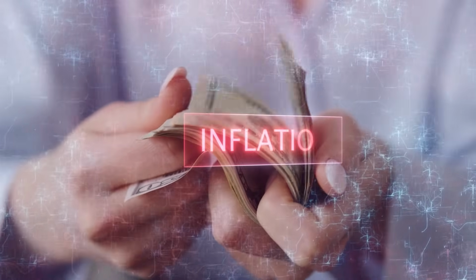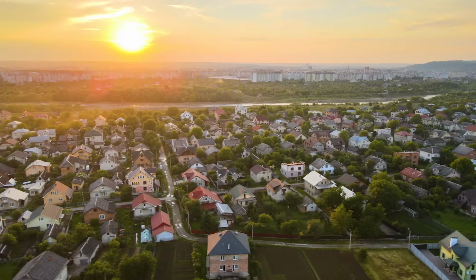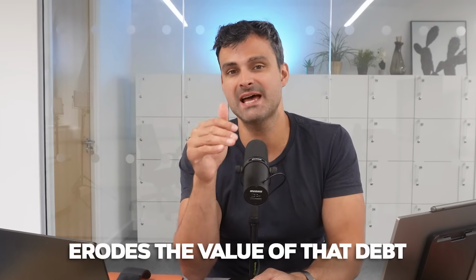Now, here's where it gets clever for them. Inflation, which hurts your savings, actually helps these players. They borrow billions to buy assets. Inflation then erodes the value of that debt, but not the rent they collect from you.